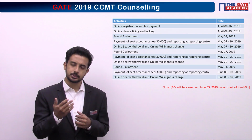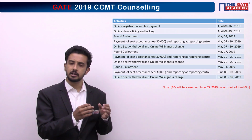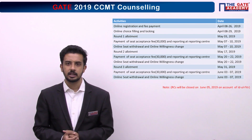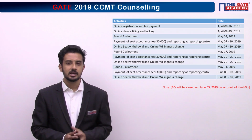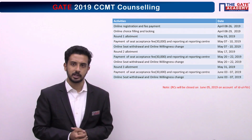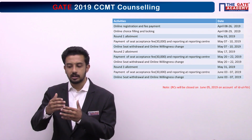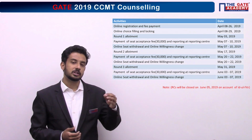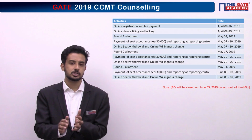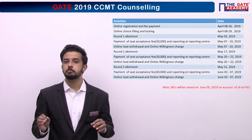Okay, and the payment also you have to do. See, if you have got a seat in the first allotment and you have already paid the fee and gone to the reporting center, then if in the next allotment you get some other seat, you again don't have to pay the same fee. This fee payment is only for those students who did not get any seat in the first allotment and are getting a seat only in the second allotment. You pay the seat acceptance fee only once you are getting a seat, correct? So if you have already paid the fee in the first allotment, then in the second allotment, even though the branch and institute got changed, you don't have to pay it again. That 20,000 or 30,000, whatever, has to be paid only once.